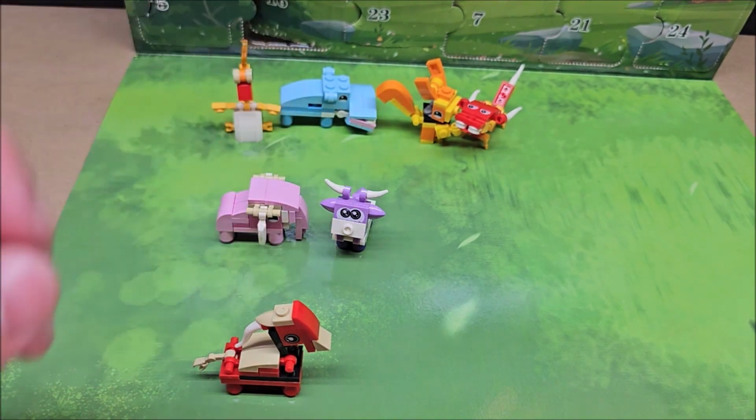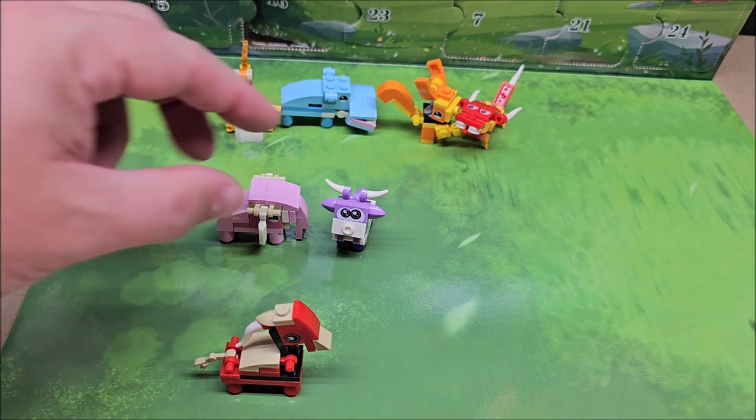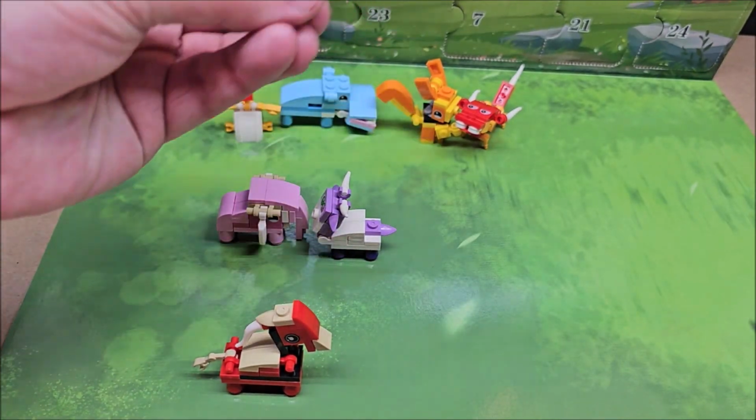I do like the eyes that they put on them. I think that's pretty cool. I don't believe there are any illegal builds on that part, so that one's fine too. Nothing's gonna shoot out at you.